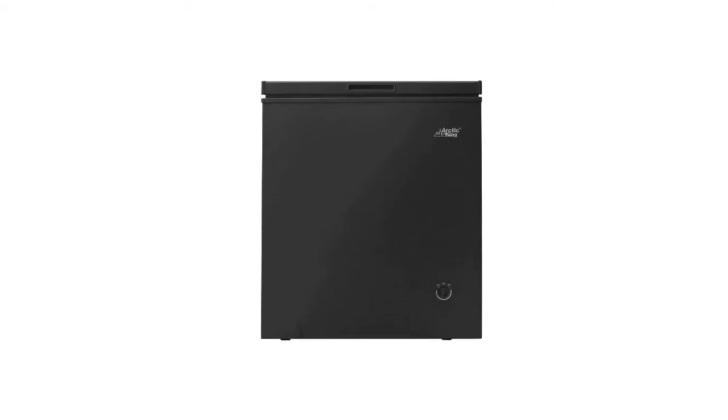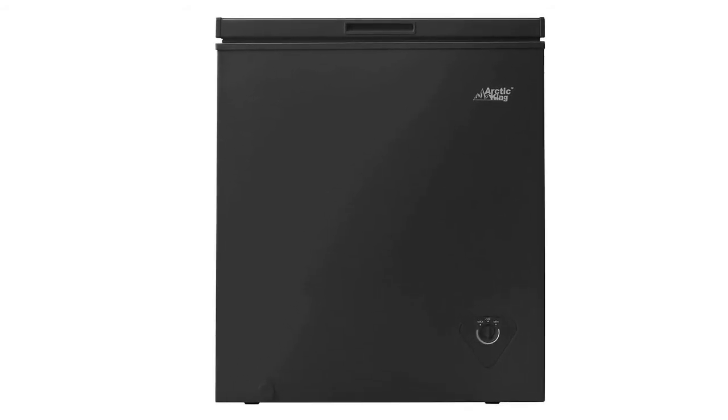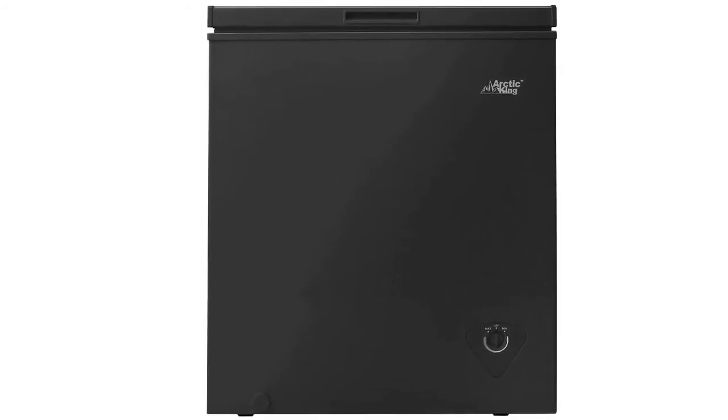This higher energy efficiency model will use only an estimated 218 kilowatt-hours a year. Double layer packaging ensures safe delivery. 5.0 cubic feet chest freezer has a 1-year warranty.